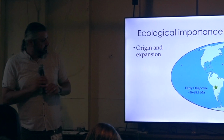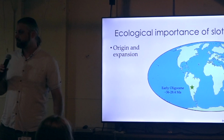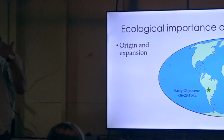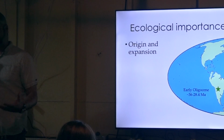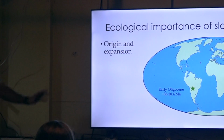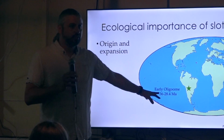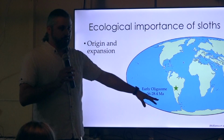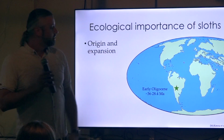So we have here the origin of sloths. So the earliest sloth fossils we have are from southern South America and the sort of the Tierra del Fuego region. And this is the early Oligocene, so about 36 million years ago is when we start seeing the first xenarthrans, and then a little later than that we start seeing the first things we call sloths.